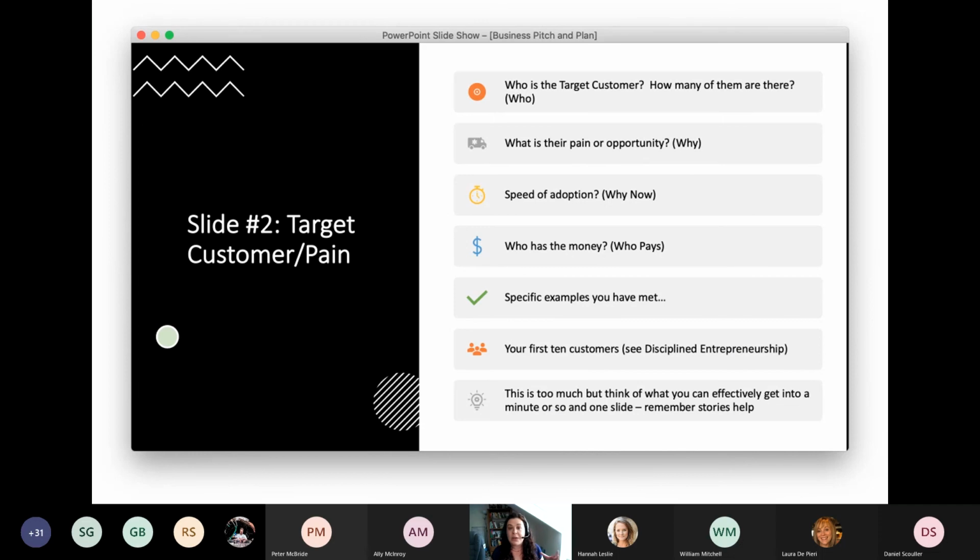After that, you then notice we're not going to be talking about a particular product, a particular design. Instead, you go straight for the pain of the target customer. Who is this customer? What is their pain point? Why you? Why now? How might you get paid? Might be interesting to say who pays. But for the most part, what you really want to think about is specifically what are the pain points of your target customer.